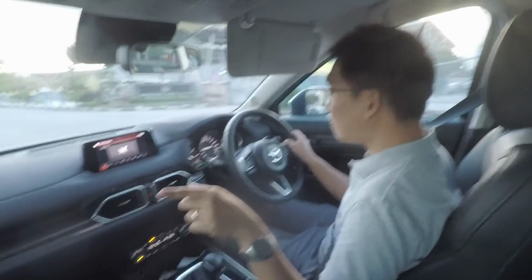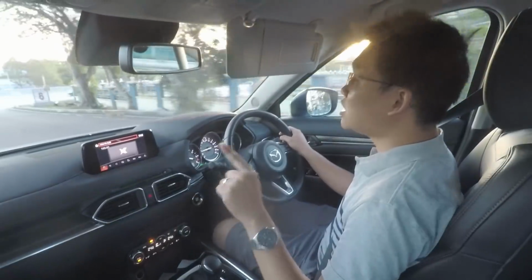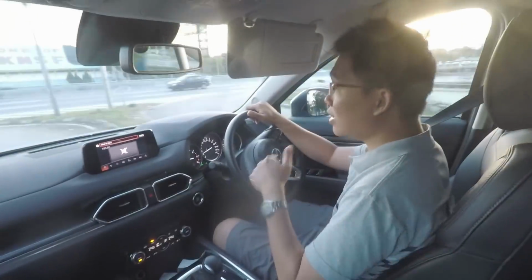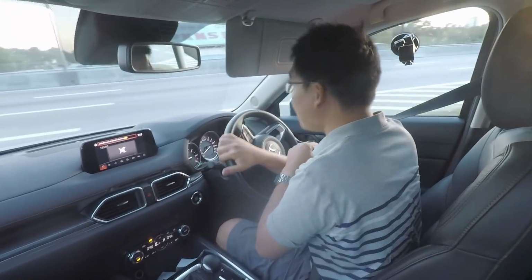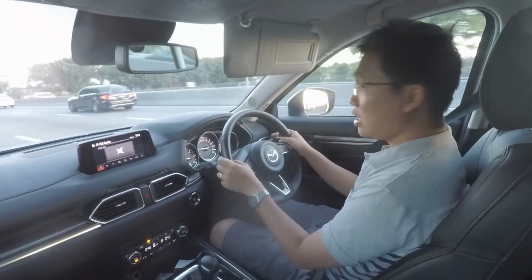But tidy handling or not, there is no getting around the laws of physics. When you have 420 Newton meters churning out from a diesel engine through two wheels, it can get quite overwhelming for them. So with the diesel front-wheel drive model, that car is hilariously easy to wheel spin, even in the dry. So if for whatever reason you must have your CX-5 2.2 diesel in front-wheel drive configuration, do yourself a favor, take that 10,000 ringgit you saved from not buying this one and spend it on a good set of tires, because they will come in very, very handy, especially in the wet.